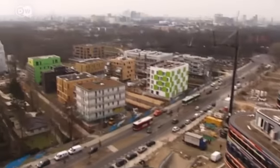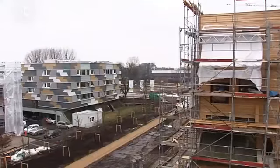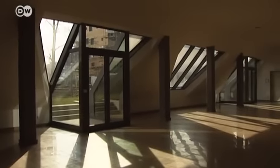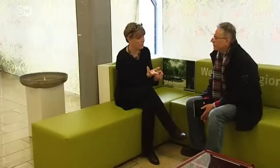At first glance, these cube-shaped buildings may not look like much, but they're actually the heart of the IBA. Each one is a visionary experiment. The hybrid house aims to create housing that can be adapted to different needs and uses. It was designed by the Nageli architectural firm.